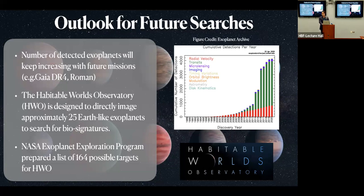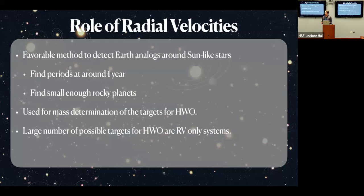Now, what will be the role of radial velocities in this context in the next few years? Well, it turns out that radial velocity is the most favorable method to detect Earth analogs around sun-like stars. The reason is that radial velocities allow us to probe a lot of orbits and masses that we might not be able to probe with transits, direct imaging, or astrometry. In particular, we're very interested in Earth analogs, where we are looking not only for planets with Earth masses, but also around a sun-like star and at a period of approximately 1 year.